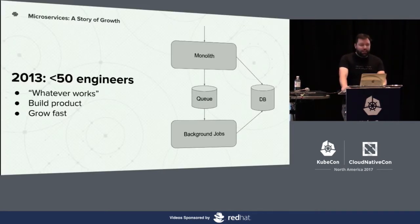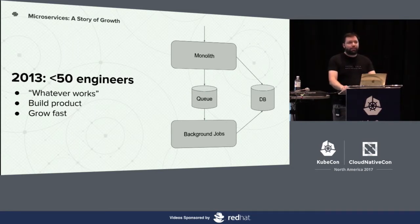Back in 2013, we were less than 50 engineers. And we had a traditional stack where we had a monolithic application. And there were some background jobs, and they communicated to a database. A lot of the world looked like this back then. And these engineers, their goal was to introduce new features to build the product and to grow fast. And really, what ended up happening was, whatever works was what we went with.